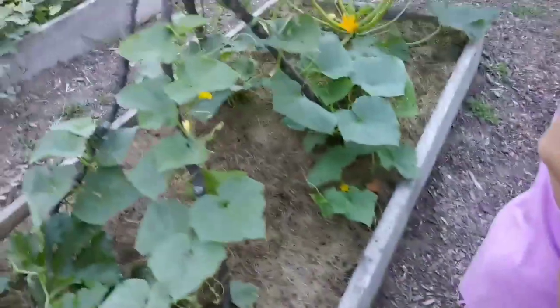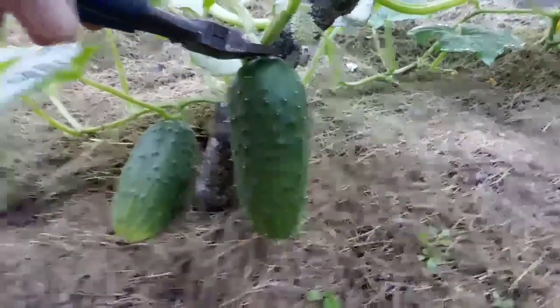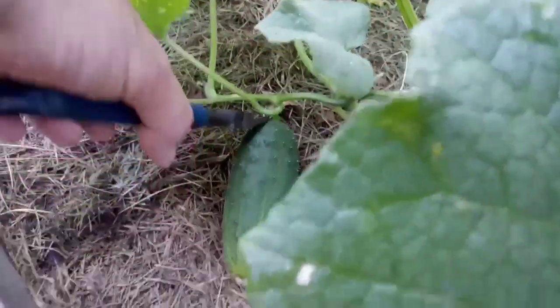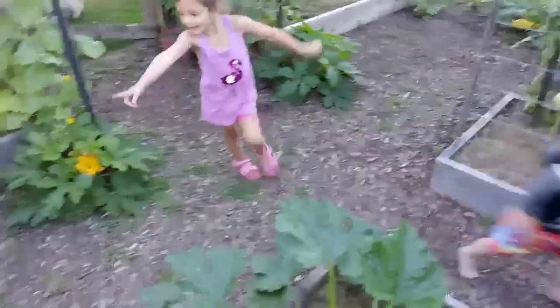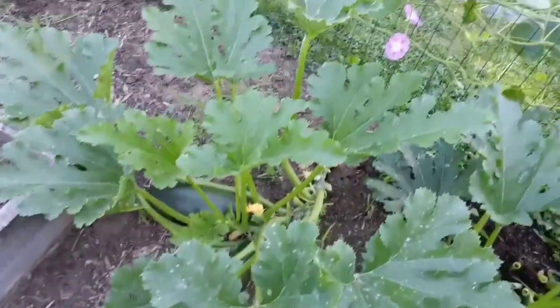Holy mother of pearl, I think we have some more on this plant. Yep, there's some over here. Yeah, there is. This one's got them on. Are there any more big ones? You see any squash? I see some. Oh, my Lord have mercy. Look at that. Can we pick this? Sure.